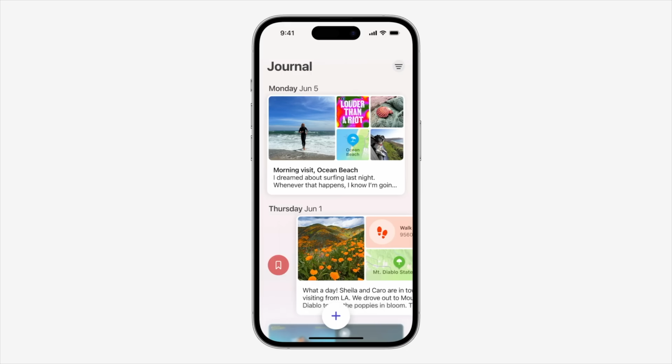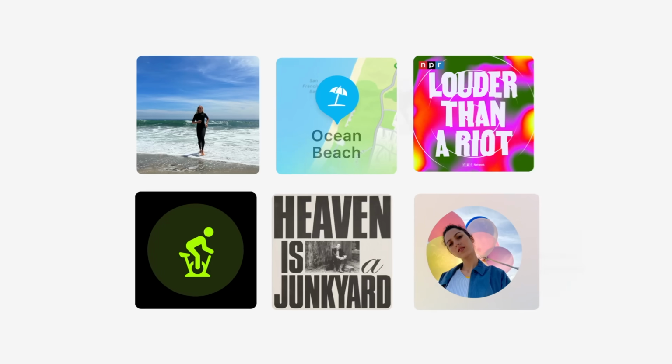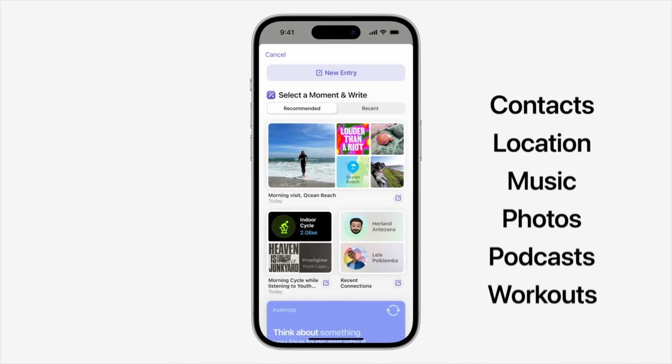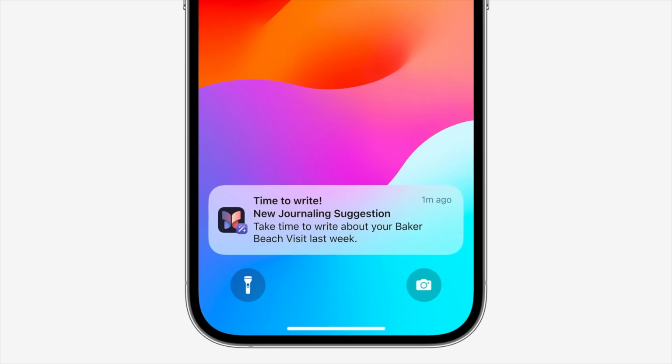But this is really cool because it actually uses machine learning to give smart suggestions for your journal entries, including photos you took or places you went, workouts you did that day, and it even gives you writing prompts to get you started. And I feel like this is a really smart way to make it easier to actually stick with journaling.